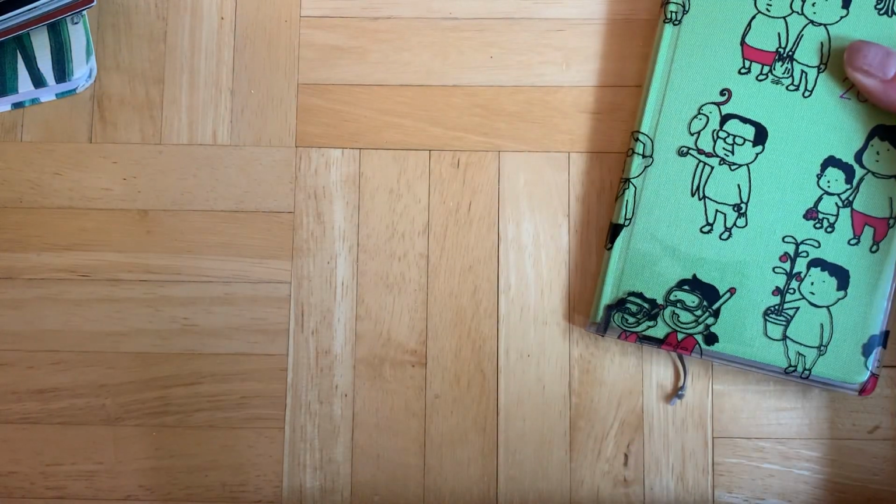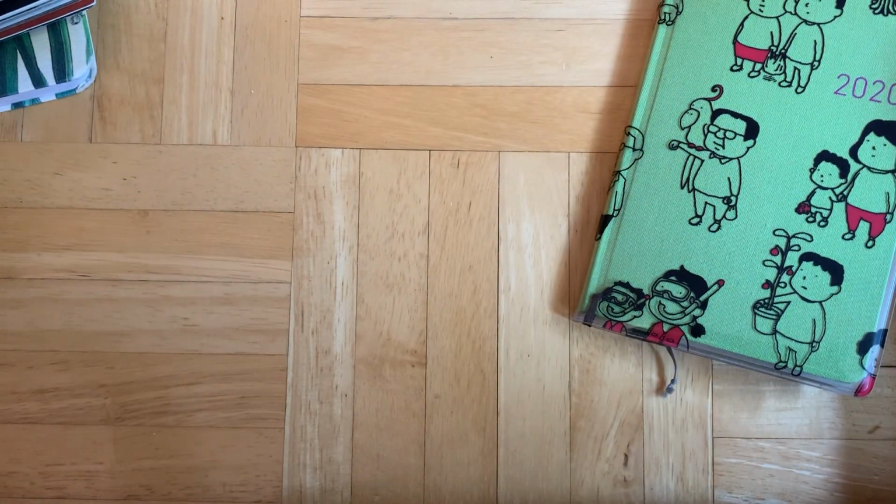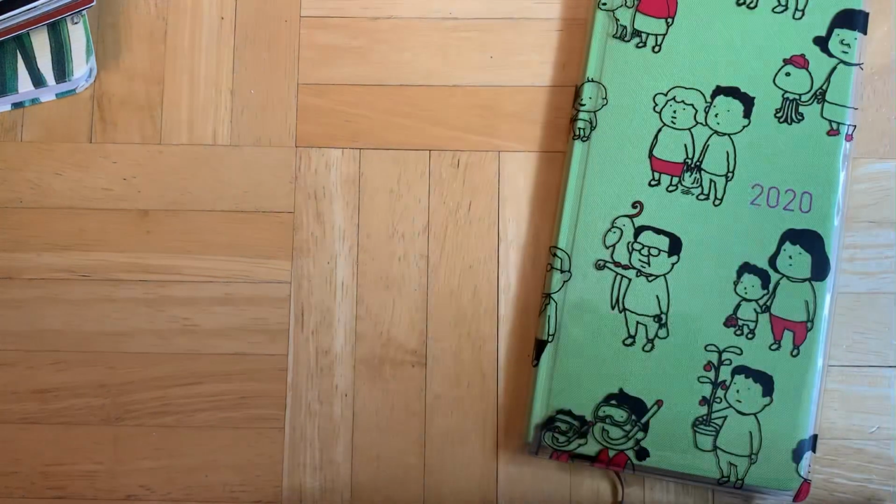Those years too, I think I made a big purchase. And I kept trying to use the daily planners too. I kept buying them. Then I tried a different one. I tried a Japanese Avec version, and it was the same issue.